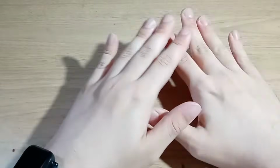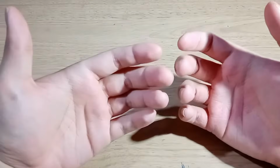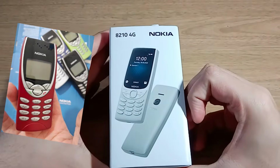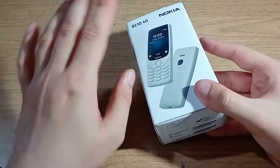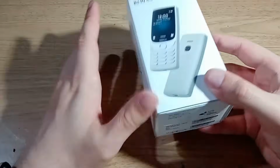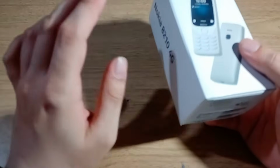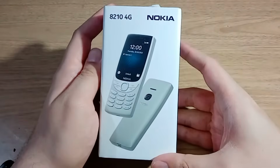That being said, Nokia has brought out another phone which echoes the design of the original phone it's based on, and that is the Nokia 8210. In this case, it's a 4G model. The reason for the two models of the 3310 is that one's a 3G model and one's a 4G model, as far as I believe. The 4G model, or the 2018 model, also has additional features like different kinds of apps you can install outside of just Java. But anyway, I'm going to be unboxing this phone because I wanted to buy it.